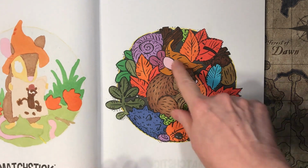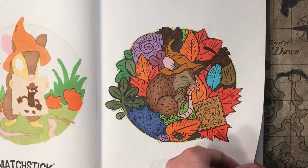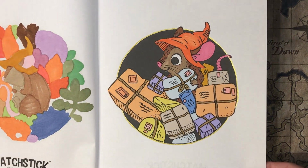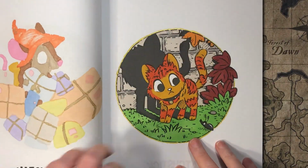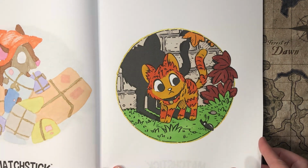This is what normally the colors I use look like. Totally different. And we have a package page. And I always outline the circle with gold glitter. This cute cat, I decided to do orange and a kind of a mustard color.